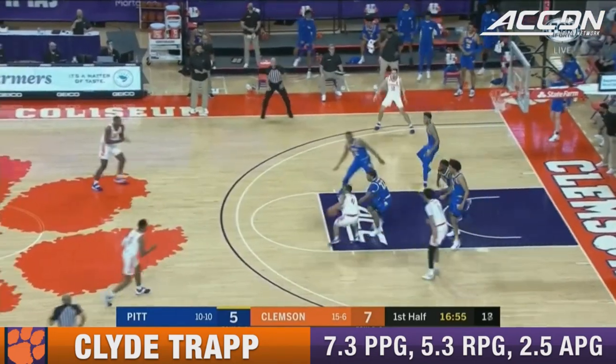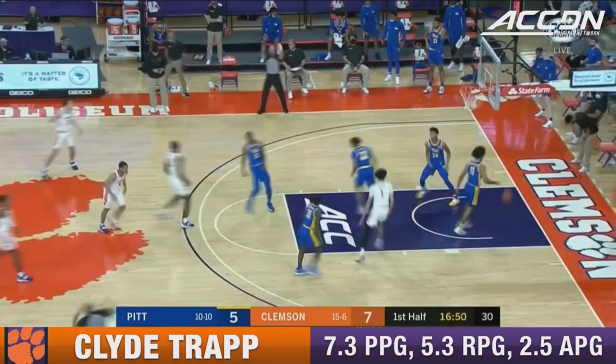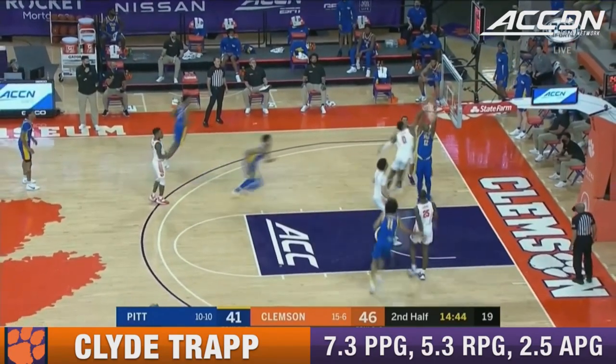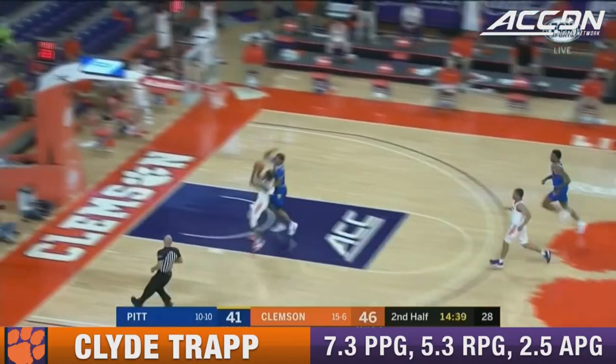We talked about lack of shot blocking. Champagne elevating. How about Trapp? That's a three ball. Champagne. Weak side to the volley. Tried to go strong. It was knocked away. Boy, Trapp with the block.